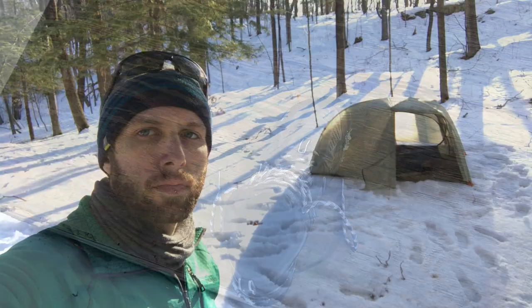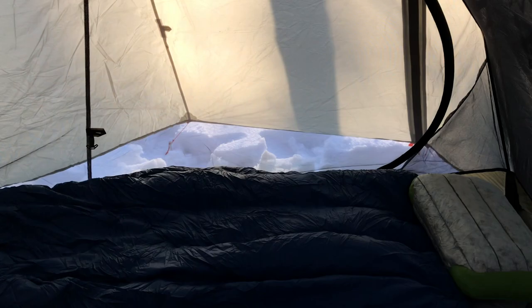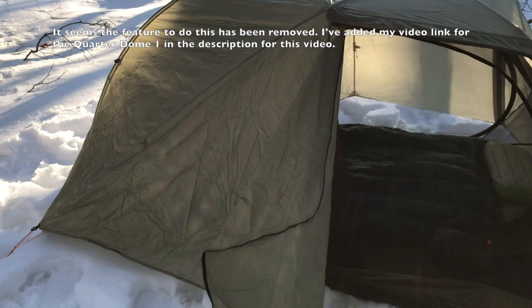All right, so let me show you some of the new gear that I'm testing out. For this trip, I brought the new REI Quarter Dome 2 SL. This tent weighs just as much as my regular REI Quarter Dome 1. If you haven't seen that video yet, I will put that link up right at the top of the screen right now. Check that out if you'd like. But this tent, I'm really looking forward to testing this out.